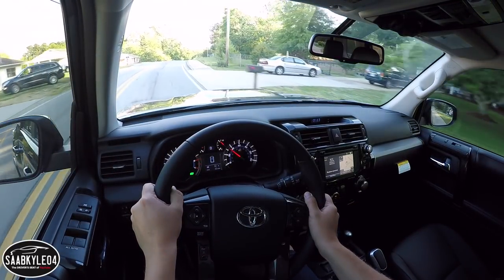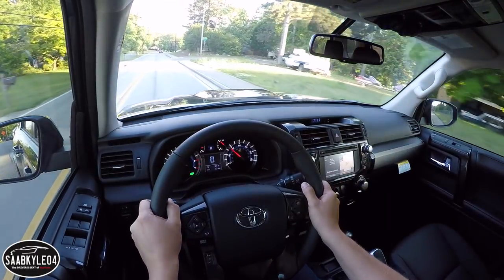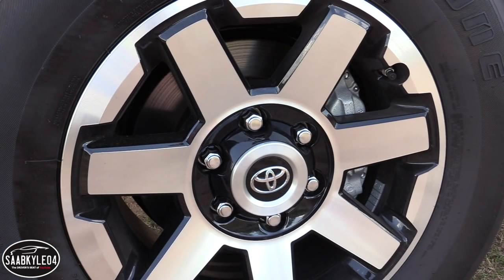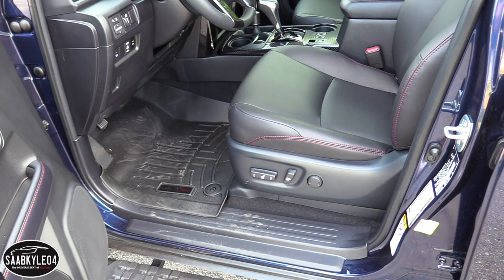As far as brakes, the 4Runner packs 4-wheel internally ventilated discs that span 13.3 inches in front and 12.3 inches in the rear. They're clamped down by 4-piston and single-piston calipers respectively. The mechanical parking brake is foot-operated.